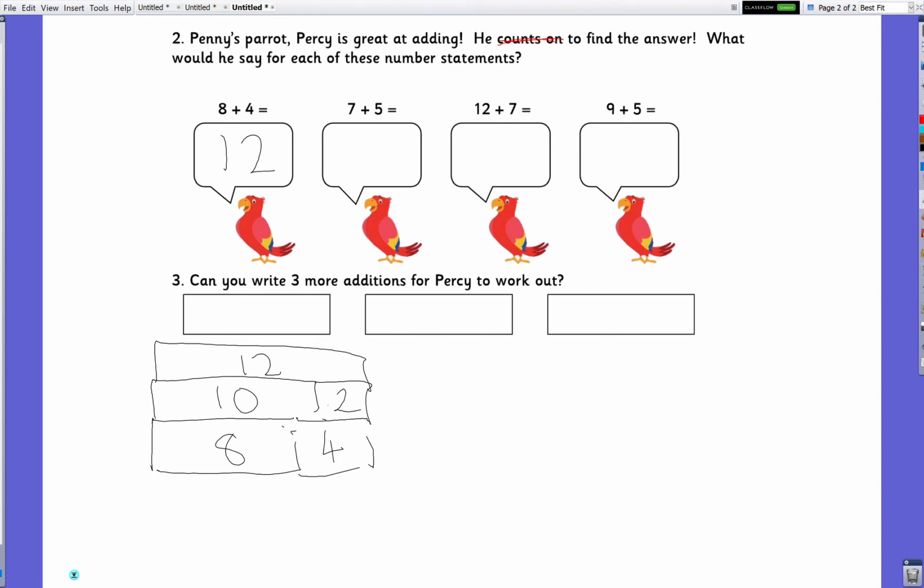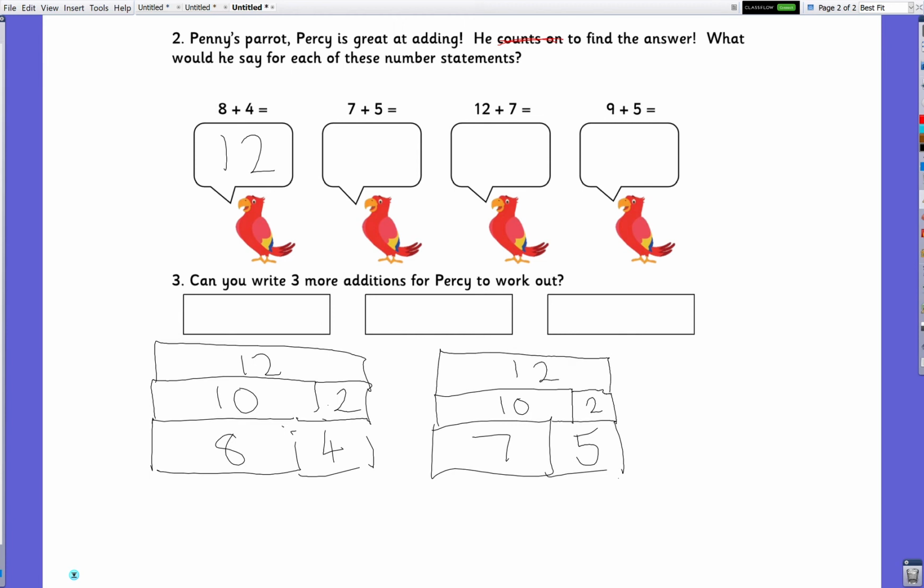In the second one, we've got 7 add 5. So we're working out 7 as a part, 5 as a part. So the first thing we need to do is make 7, which is the bigger number, the number 10. And by doing that, we are adding 3 to 7. So we've got to take that away from 5. 5 take away 3. What goes with 3 to make 5 is the number 2. So again, it is the number 12.